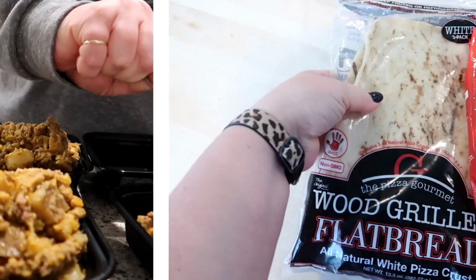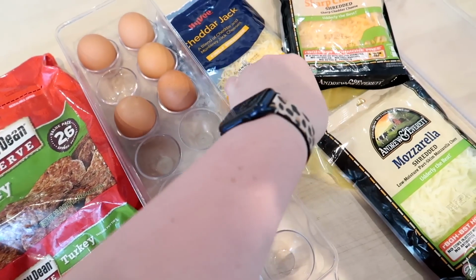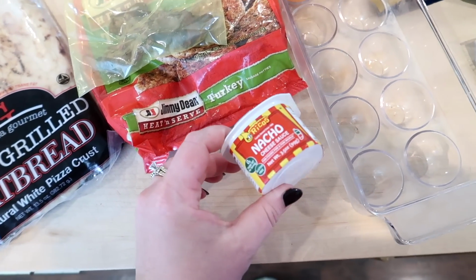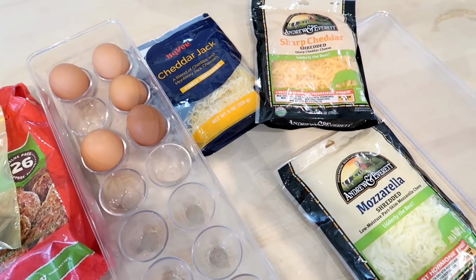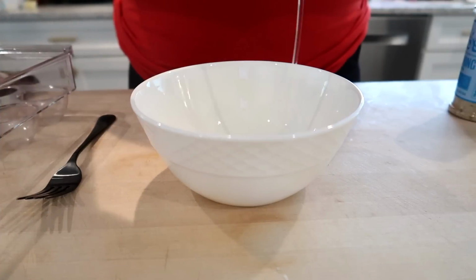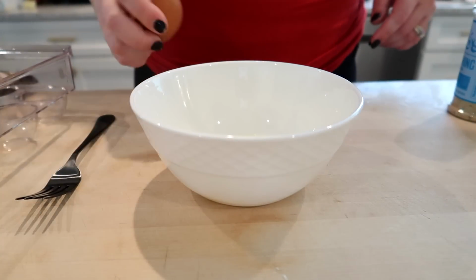Okay, so we're gonna take a break and make a little bit of a brunch lunch here. I'm gonna make some breakfast pizza with some items that I have in my freezer that I need to use up. Some flatbread, some extra bacon, some turkey sausage. I'm gonna use a little bit of nacho cheese for the sauce, some eggs, and then I also have some shredded cheese as well. So the first thing to do is just to crack all of my eggs into a bowl.